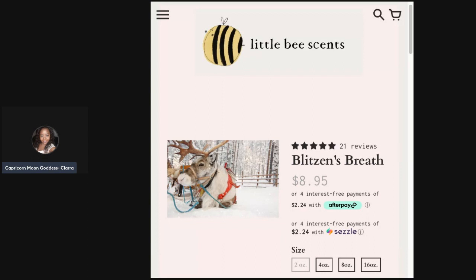Now, this is typically a scent that people use in the winter time. However, I'm using it right now because I like peppermint, I like eucalyptus, and I like pine scents. So this is kind of like those scents all in one.